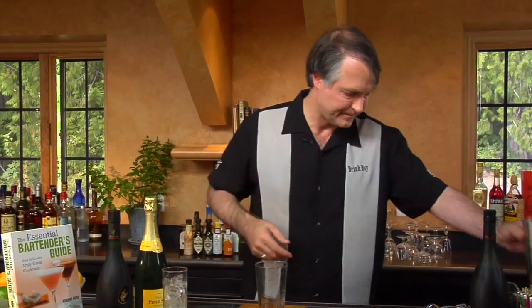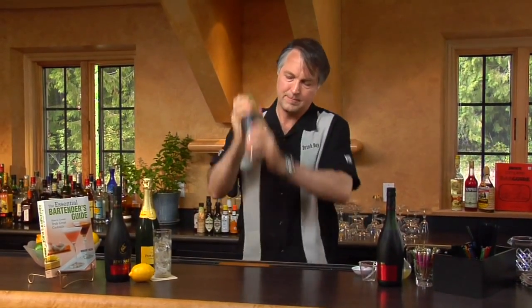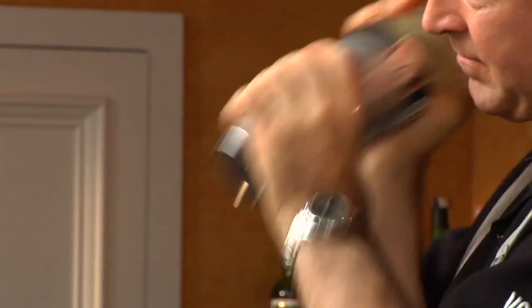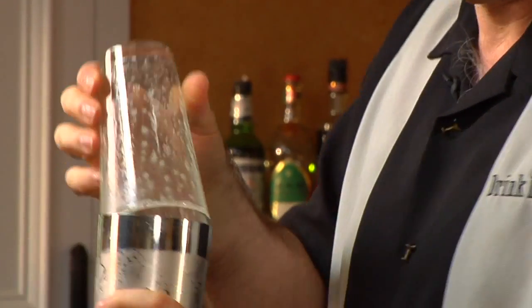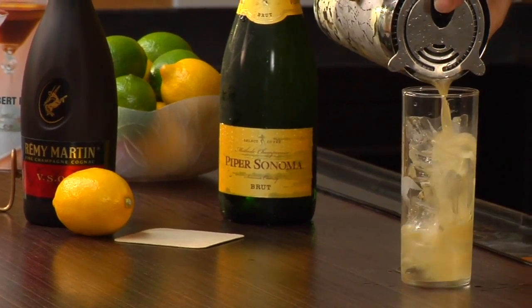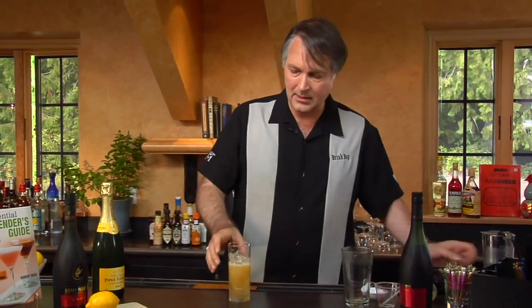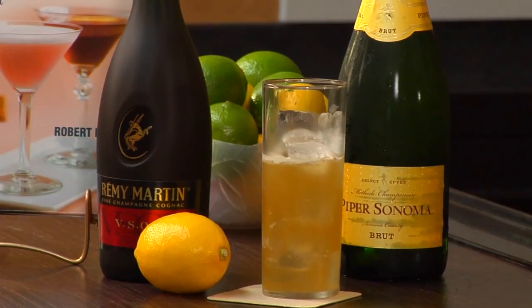We're now going to shake this up with ice. Then strain it into an ice-filled Collins glass. You'll sometimes see this done in a champagne flute, which is kind of the normal way of doing it these days. However, the original way would have been in something like a Collins glass. Now we're going to top this with champagne. In our case, we're going to use sparkling wine, which is essentially the same thing as champagne.